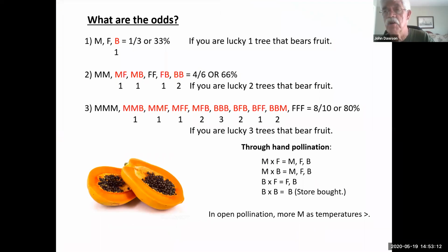And here are the odds. Normally what they say is plant at least three. Then hopefully you'll get what you want, which is a papaya that puts out fruit, okay? If you buy one from a nursery, they can basically guarantee it's going to be a fruiting tree because it has already flowered.